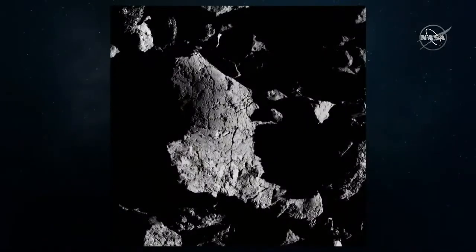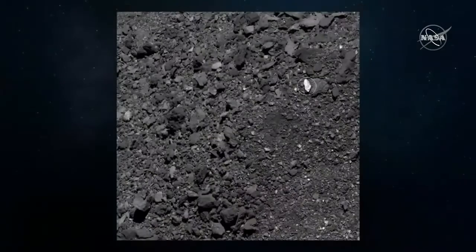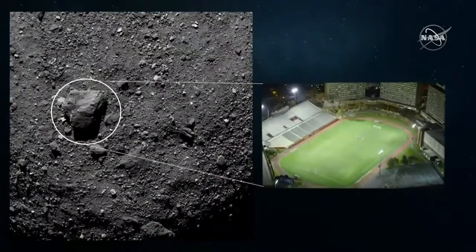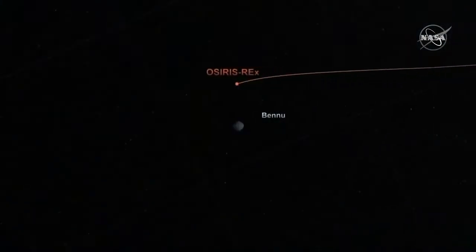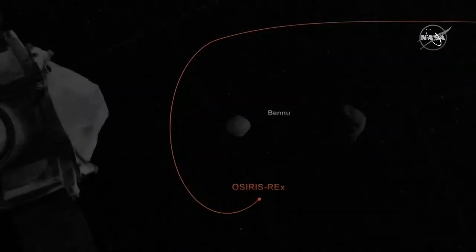While it can be difficult to fully grasp Bennu's unfamiliar surface, it's helpful to understand the scale of what you're seeing here. In this image, the brightest boulder is the length of a horse, and the large boulder in this image is the width of a soccer field. Another challenge for the mission is the asteroid's small size and weak gravity. This means that OSIRIS-REx needs to fly daringly close to the surface in order to enter into orbit.